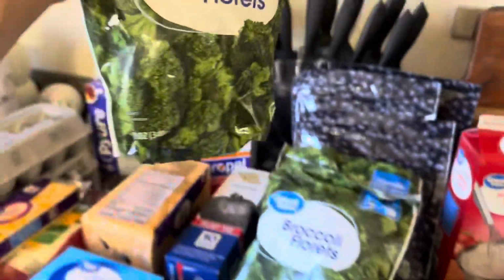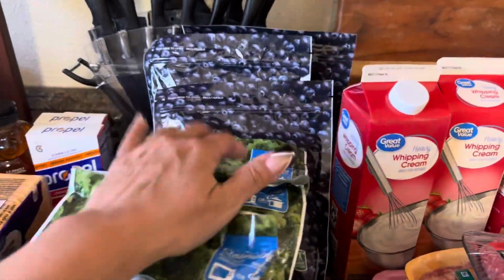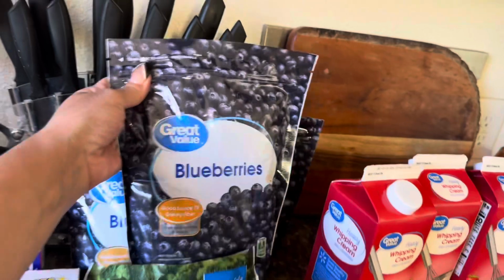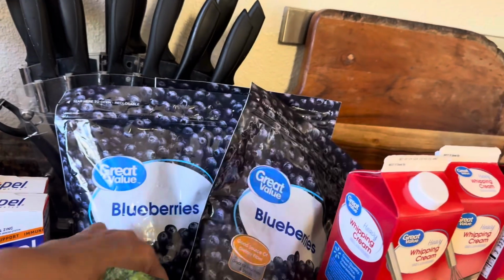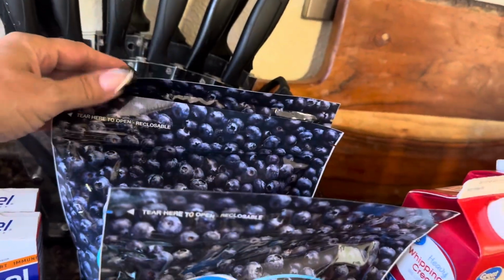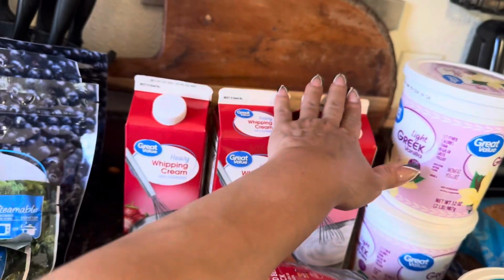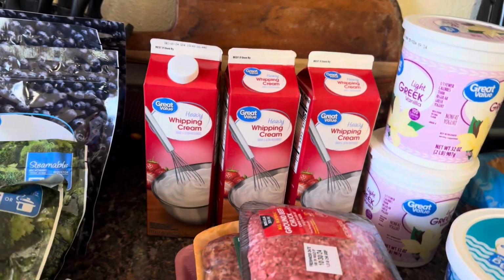Okay, so we have the frozen florets, and I bought 3 bags of those. And then we couldn't do without the blueberries because I definitely want to add blueberries to what I'm baking and making homemade. And so I bought 3 frozen bags of those. Then I got 3 of the heavy cream. I do have baking powder, so I'm thinking of the recipe I have to make.